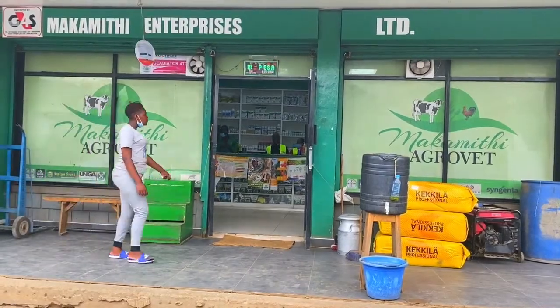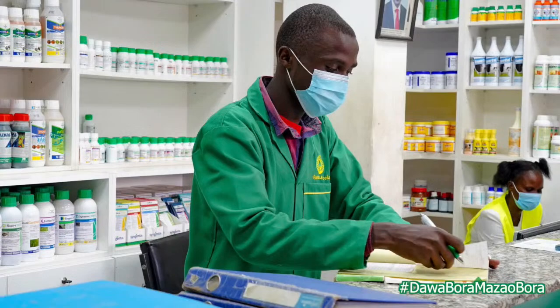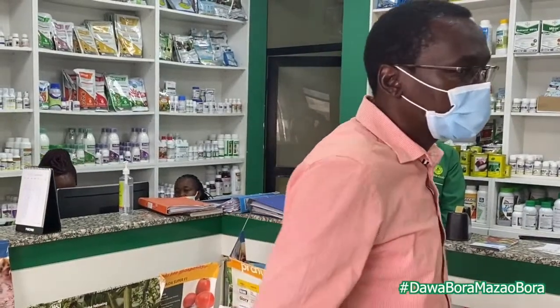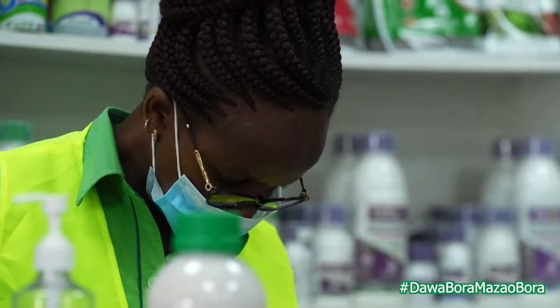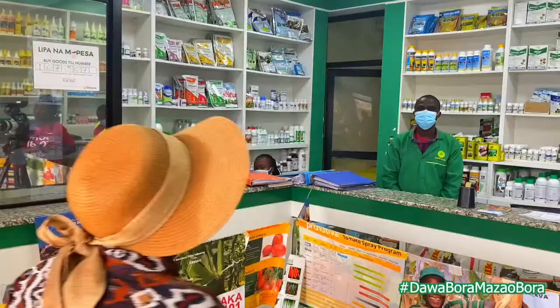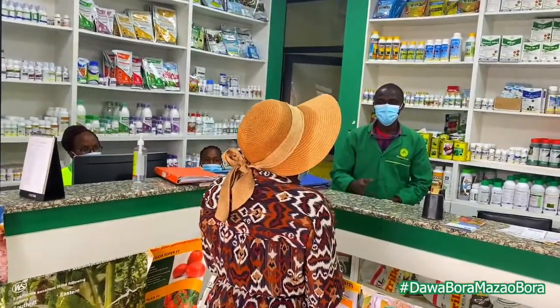Agrovet shops are important outlets where farmers can easily get seeds, pesticides, and other farm inputs that are vital for successful crop and animal production. Agrovets are very key to society because the agrovet attendant is the closest expert you have who can advise you on the product that you can use on what crop. Agro dealers and their agents assist farmers in providing quality inputs.